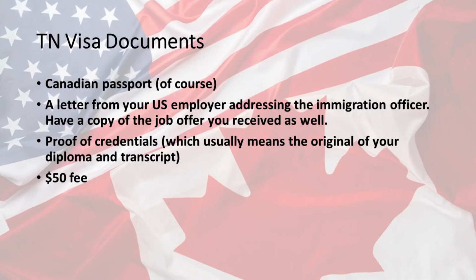The documents you need to have with you are, first, your Canadian passport, of course. Second, a letter from your employer addressing the US immigration officer. Have a copy of your job offer as well. Third, you need proof of your credentials, which typically means the original version of your diploma and transcript. And finally, you need to have $50 to pay as the fee.